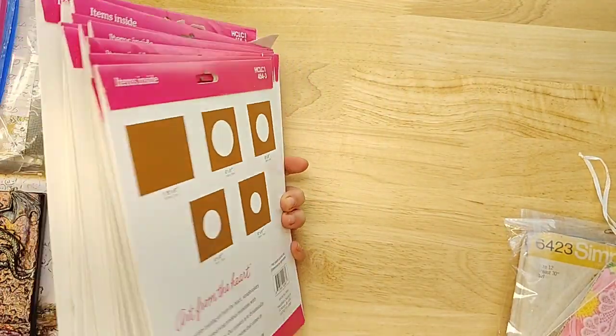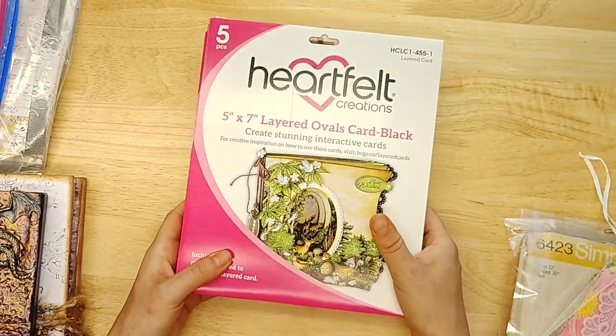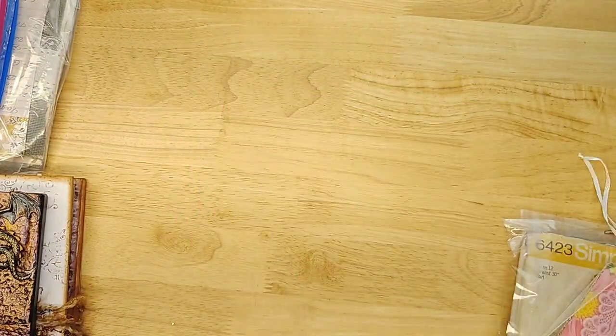So you'll get that whole set. That could be great for templates or just for creating for your projects.